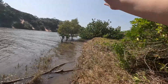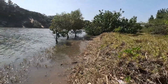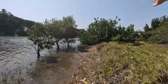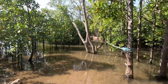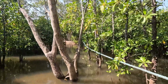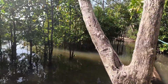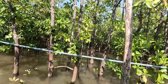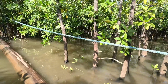Yeah, no, it's all just bush here. I don't think there is much else to this. Actually, there's a little bit of a walkway here. Yeah, well, this is interesting. Gotta walk through the water here now to try and get to the other side. There's a branch here that we can stand on. Oh shit, that is not stable though.